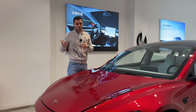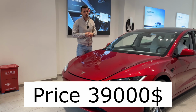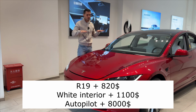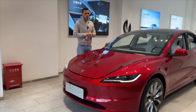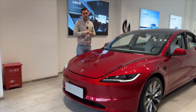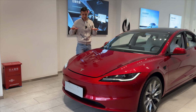And the price, the most interesting thing. For long range, they ask for 290,000 yuan. White interior for extra, wheels for extra, autopilot for extra. Considering how they upgraded it, the Chinese are going to have a hard time with them. It's still a little overpriced, and it's overpriced because of the battery. But in everything else, the price is not bad, but the battery should be bigger. That's my opinion on the price.